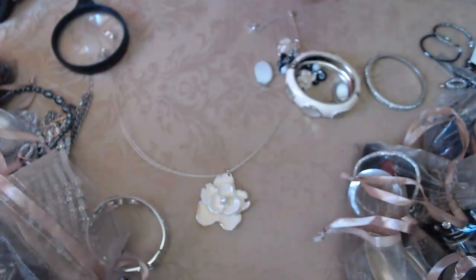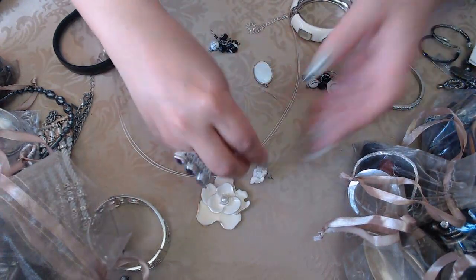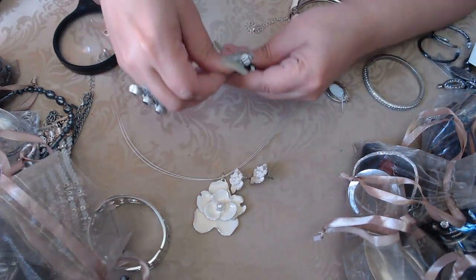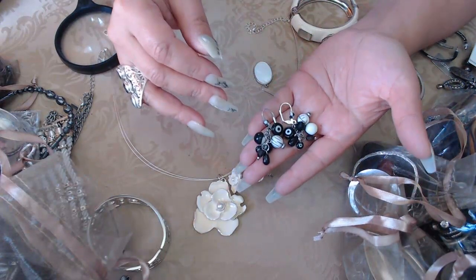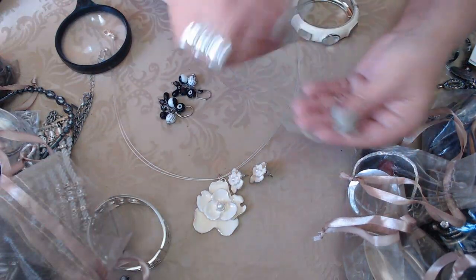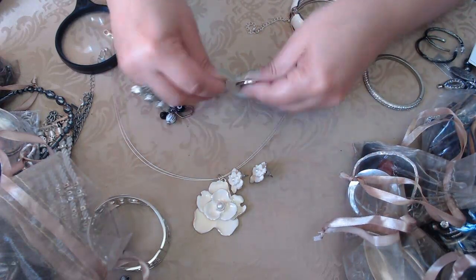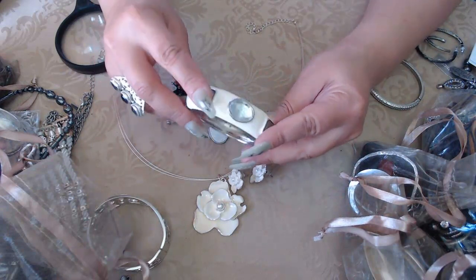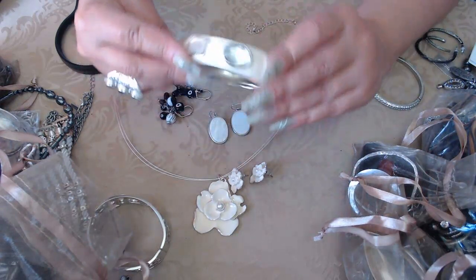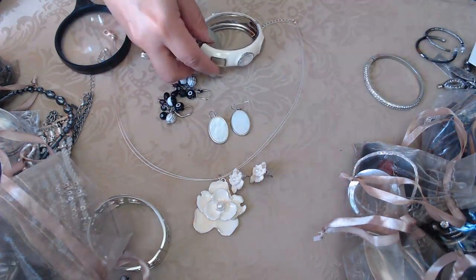Okay. Let me fix the screen. Okay. So we have earrings that match this necklace. We have some earrings here with evil eye on here. We have these. And then we have this one here. Some type of mother of pearl. And then we have this beautiful bracelet and beautiful enamel work and clear stones. I don't see any marks on this one or text, but this is a beautiful one.